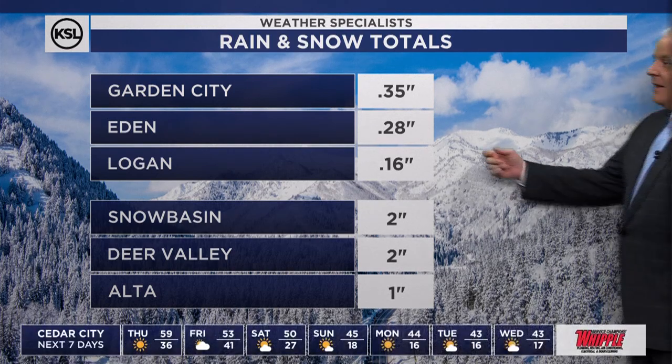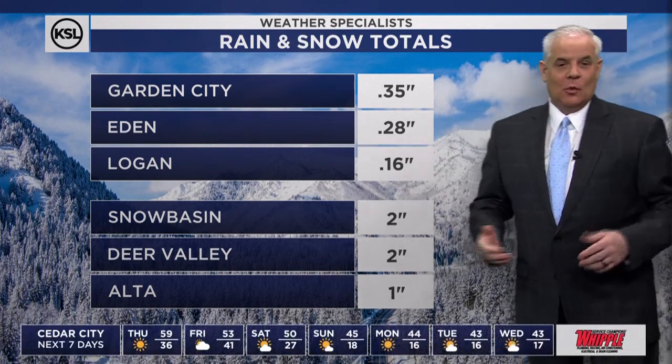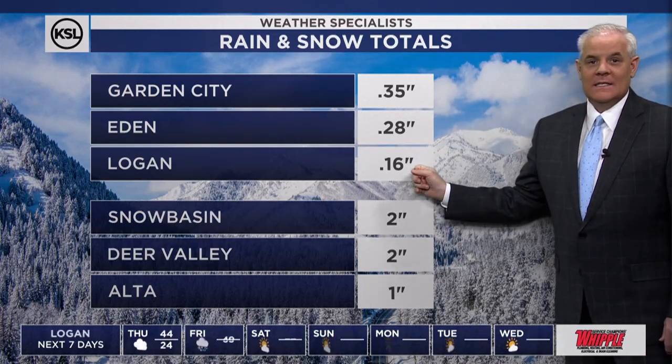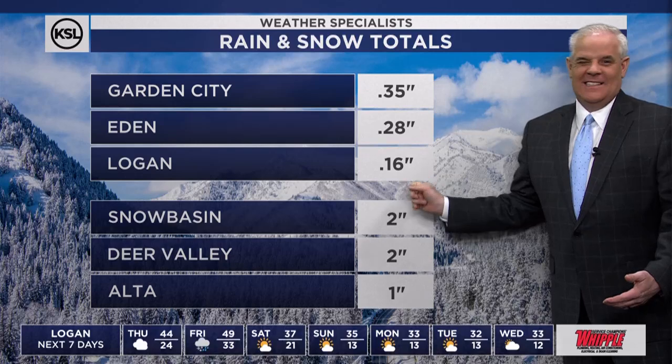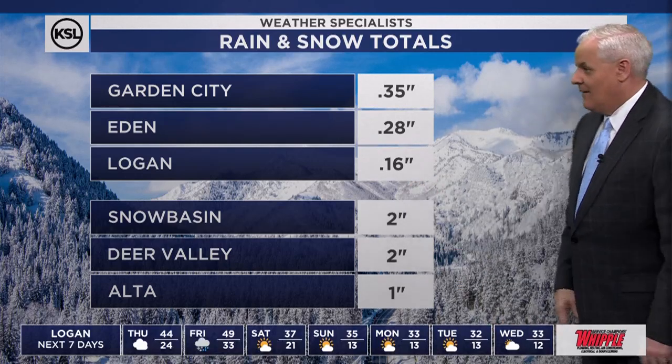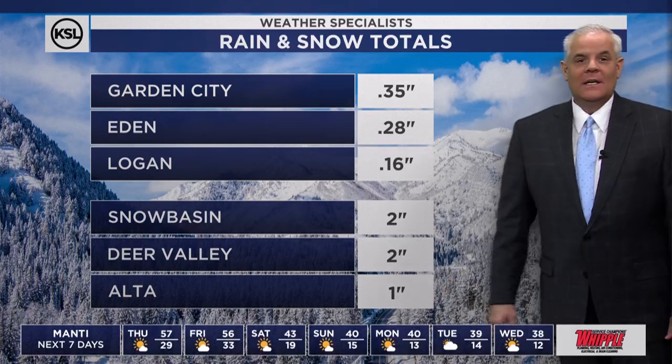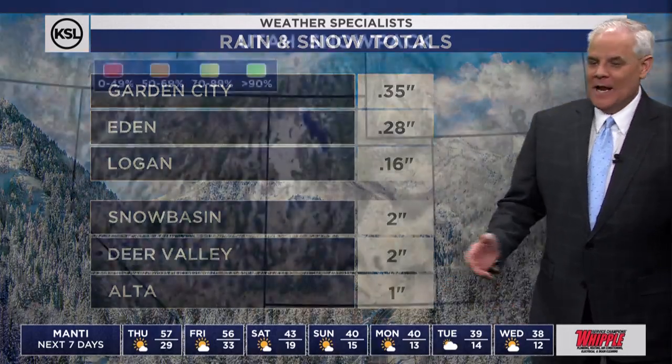Now, you get north, that's where the water was. Eden up towards Garden City, 1/4 to 1/3 of an inch of rain. Logan picked up 0.16. We went south, and it just died. Only a couple of hundredths here in the Salt Lake Valley. Snow Basin picked up 2 inches. Deer Valley up on top of Empire picked up 2. Alta picked up that 1 inch. So this was not a big storm, but it definitely made its mark between the extra warm temperatures before it and then all the wind with it as it came through.